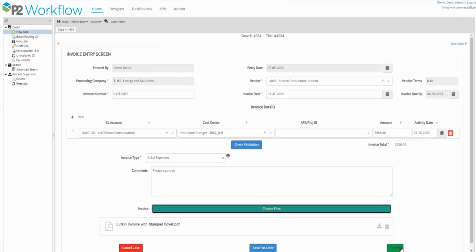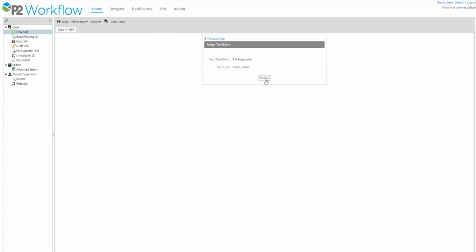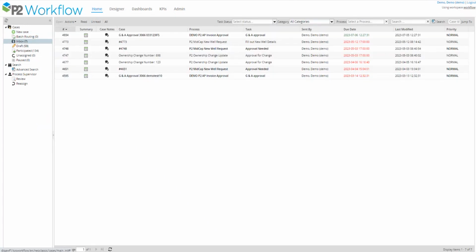And then I will hit the submit button to send it for approval. It tells me who the next approver is. Normally, this would go to someone else, but since I am doing the demo today, it was easier to keep it all in my inbox.